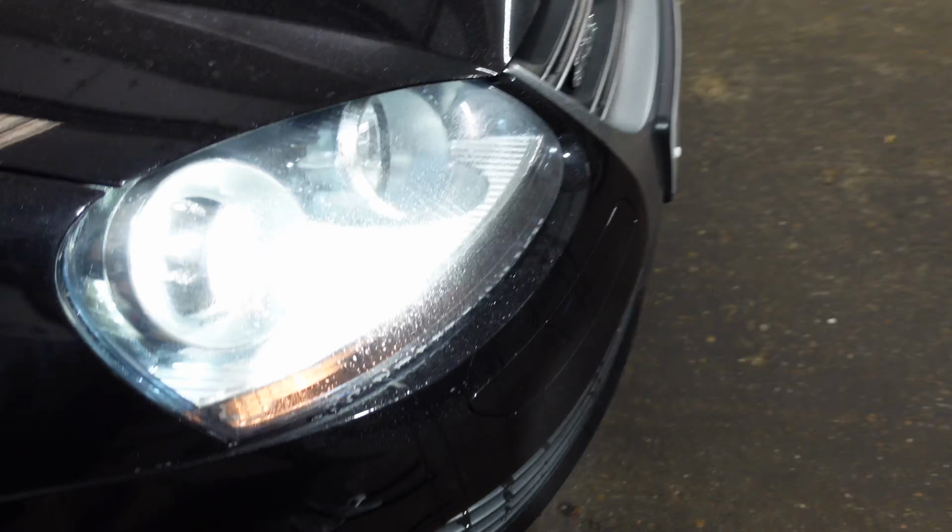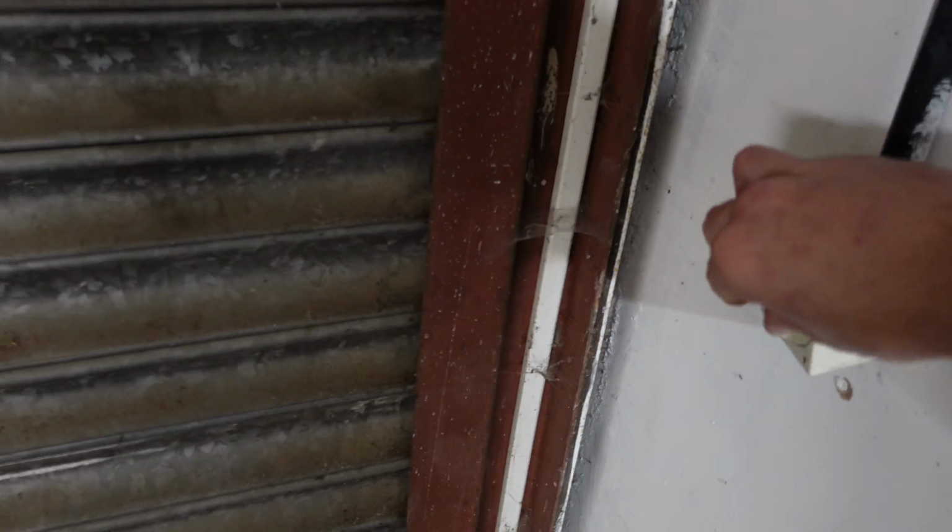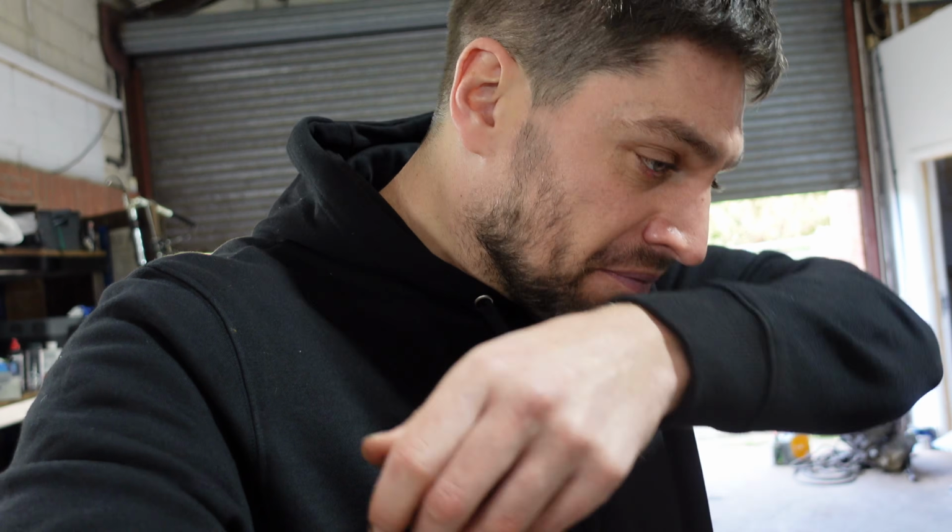Well, the washer jets on the headlights definitely work. Oh my god, that's absolutely just covered me. Thank you very much, but at least they work. Only downside is that is 5-year-old stagnant washer jet fluid, and I now absolutely stink.